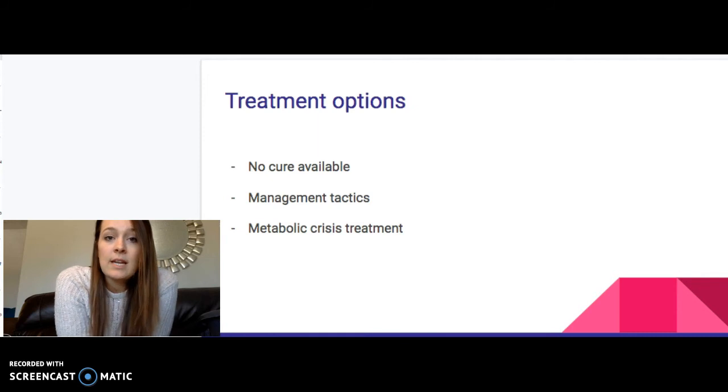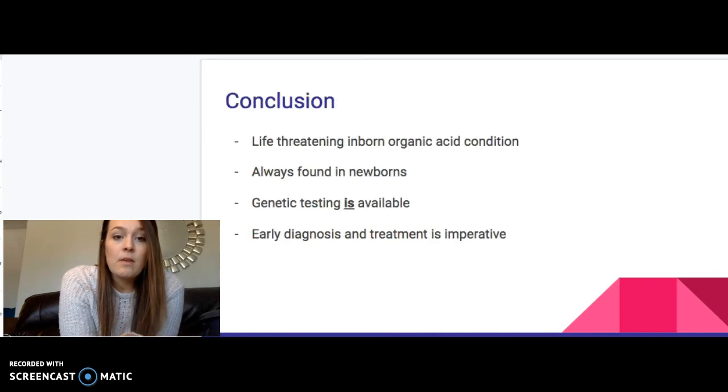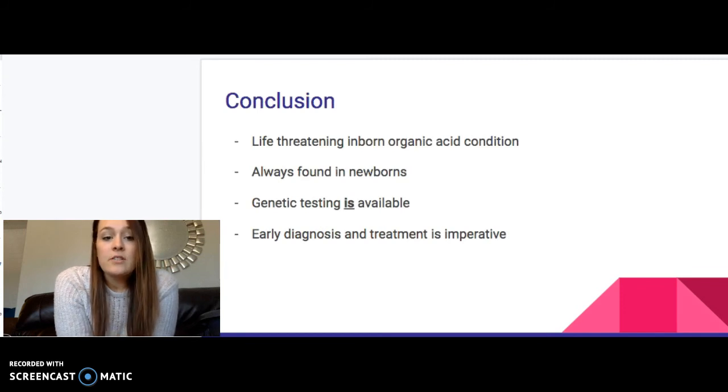Immediate treatment is needed if a patient takes in protein unknowingly or accidentally. There is IV of bicarbonate and glucose, and this will lower the amount of acid in the blood. In children that have multiple episodes of metabolic acidosis, it can lead to lifelong learning problems or mental retardation. So in conclusion, isovaleric acidemia is an inborn organic acid condition.